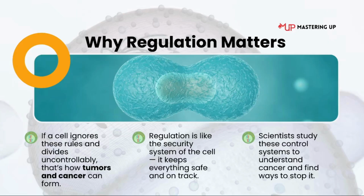It also protects the DNA. Regulation ensures that DNA is accurately copied and passed on. If cells divide with damaged or incomplete DNA, the new cells may not function properly or may die.